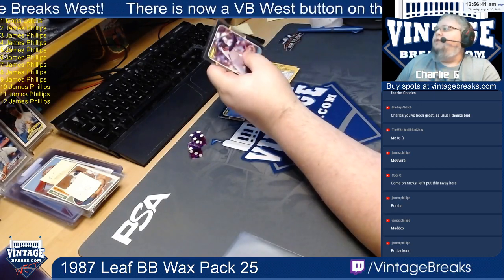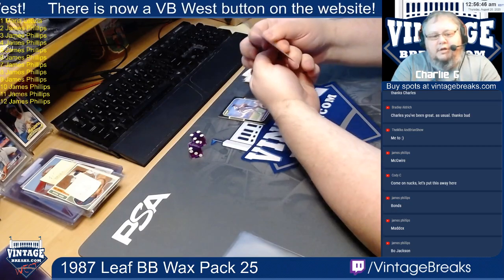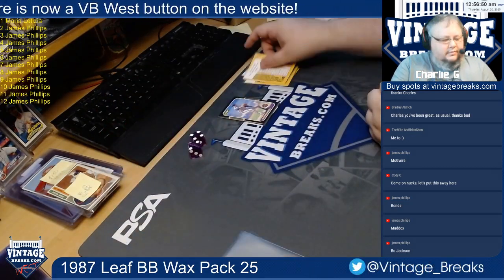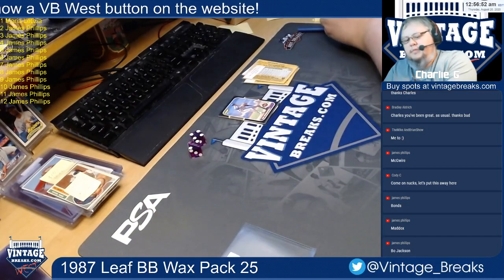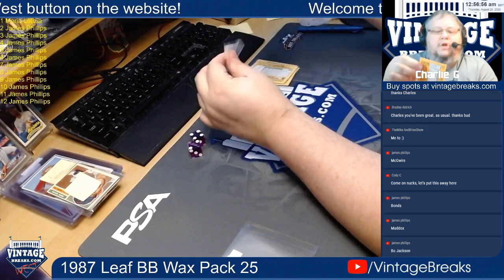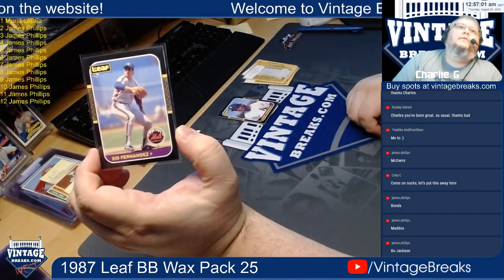And I just realized I didn't hit the break button again. But we'll hit it now. We're only 4 cards in. That's not too bad. We'll get there. Number 5. Sid Fernandez. Got another good guy coming up here.